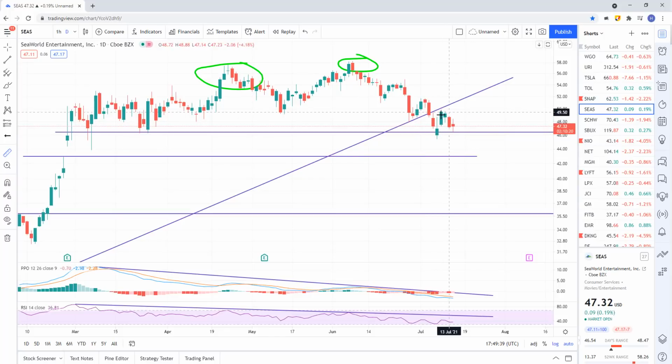But still below trend. We were rejected off resistance. I think we're heading lower. Next level of support on this one's about 43, and then we've got a level down here at 35.90. So watch those levels. I think those are likely going to get hit.